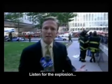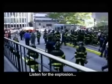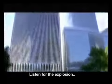This is as close as we can get to the base of the World Trade Center. You can see the firemen assembled here, the police officers, everybody.